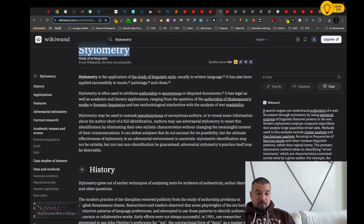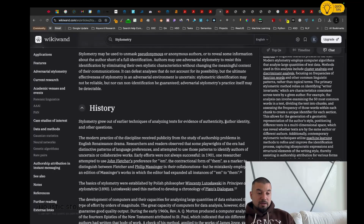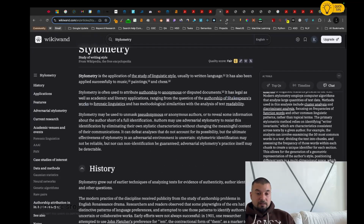And directly here, based on stylometry, a search engine can understand authorship of a web document by using statistical analysis of a linguistic feature present in the text. Modern stylometry employs computer algorithms that analyze large quantities of text, and it just continues to explain how the search engine can understand whether it is written by AI or you or by someone else.